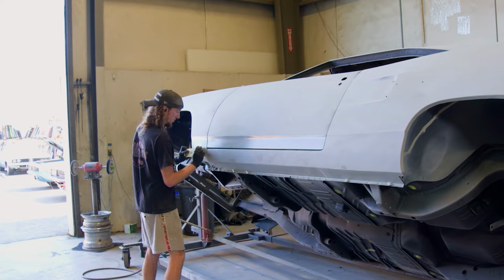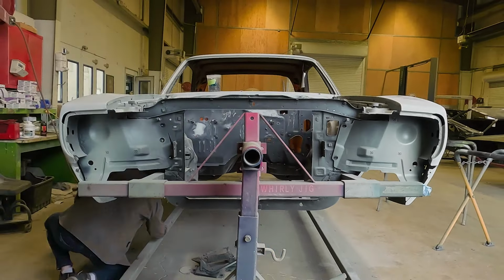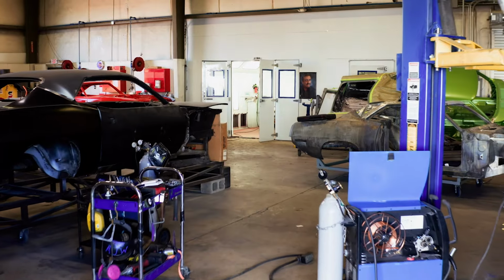Back over to Will for the priming and the blocking. Then they blow it apart. They start doing the jam work, put the parts back on it, and pretty much where we're at right now is final jam work on the car, final paint work.